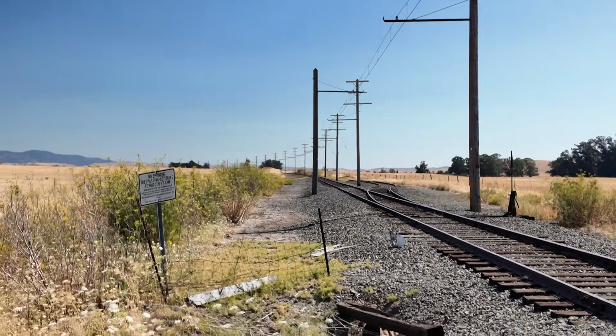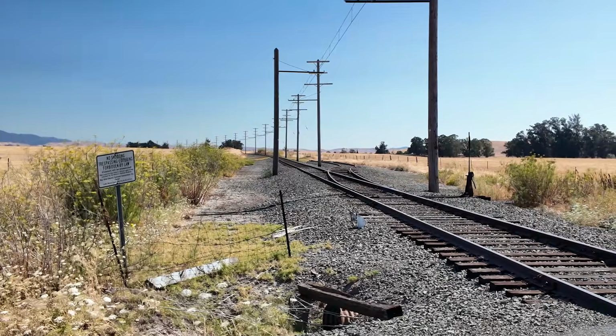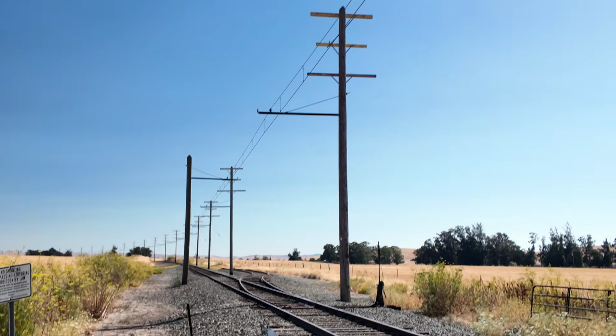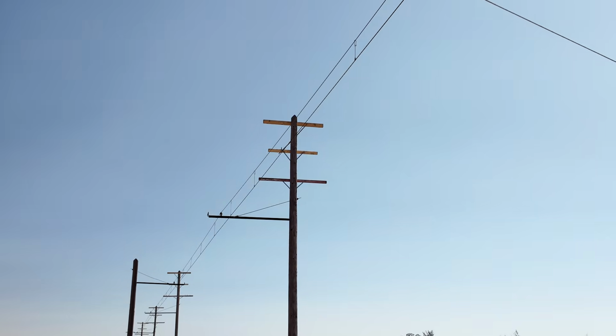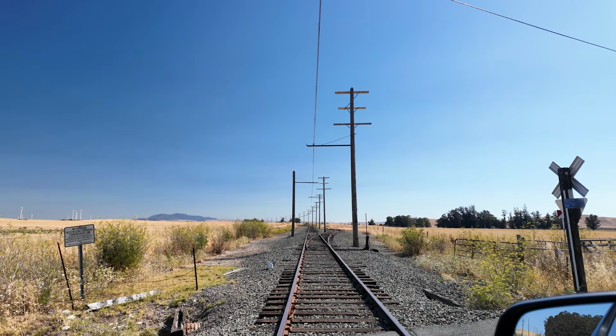And same track, but we're looking out towards Suisun Bay. But isn't that something? Could you imagine all of this, even the freight trains, being powered by electricity? What an amazing piece of history.